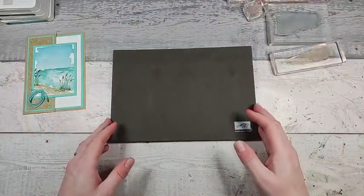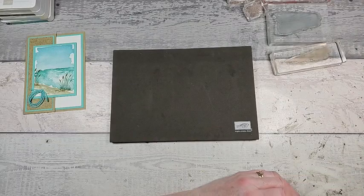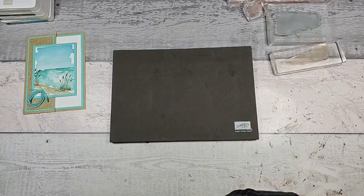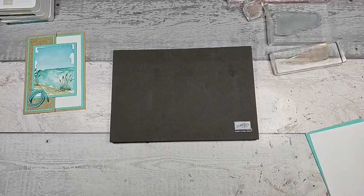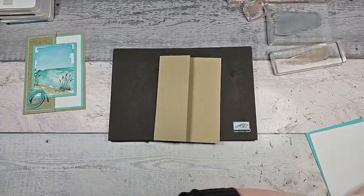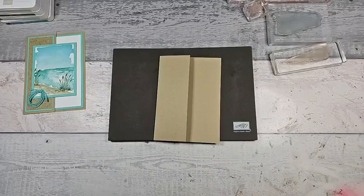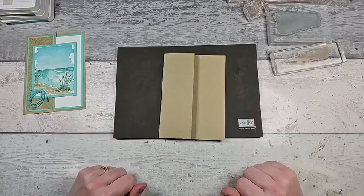Right. So we have, I'll just leave the Stampin' Up notepad up that has got all my sizes on. So Izzy has already made this card. This is one of the cards that we made at my first class. So I've already got a pack here. So I'll go through the dimensions.